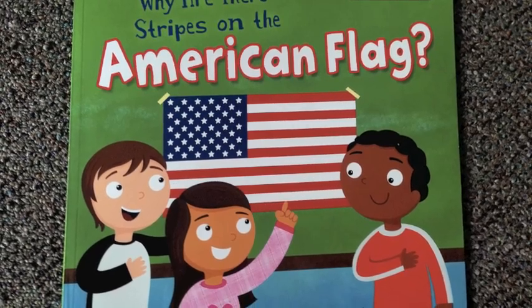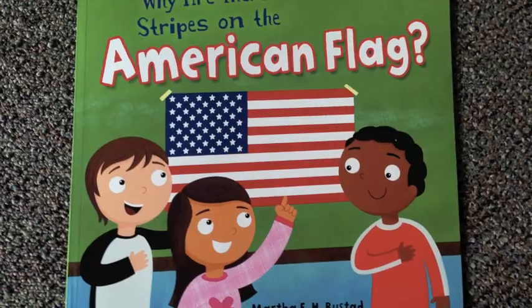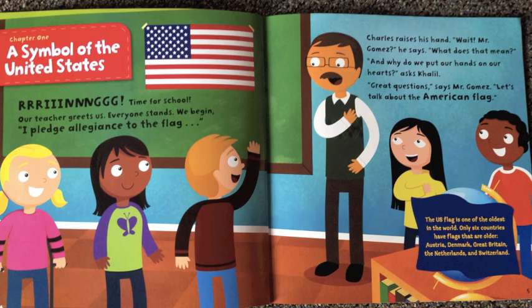Why are there stripes on the American flag? Chapter 1. A symbol of the United States.